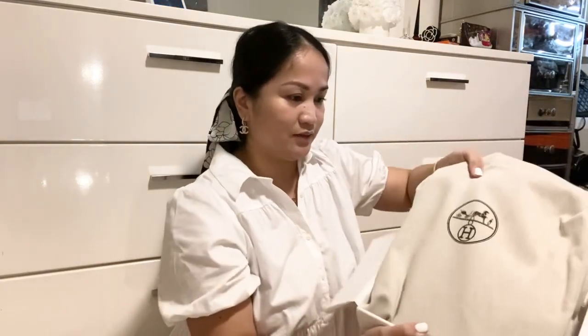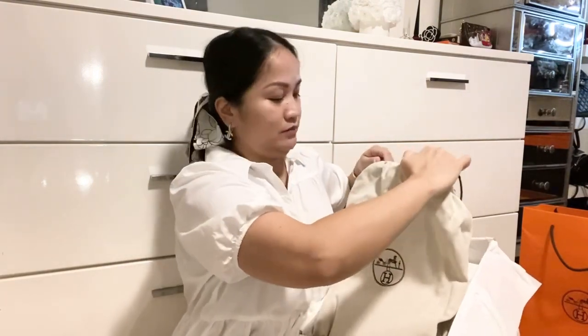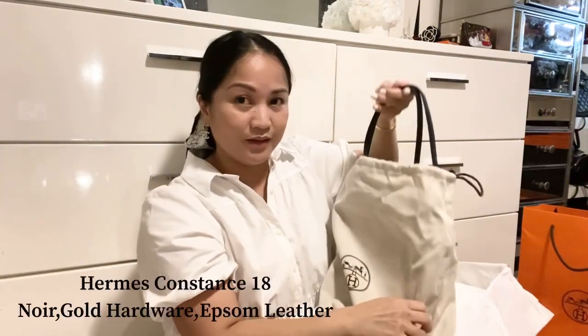And I said to myself, it is going to be my first dream bag from Hermes. And so here is the perfect combination and the hardware. Are you guys ready? I am so ready. So here it is.